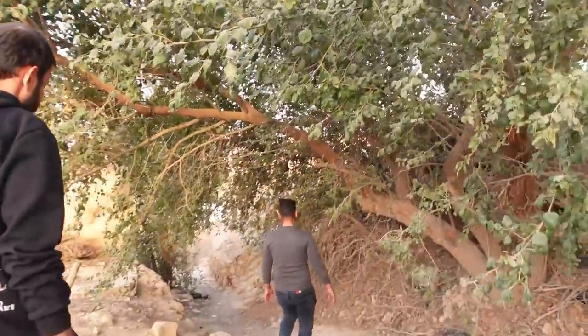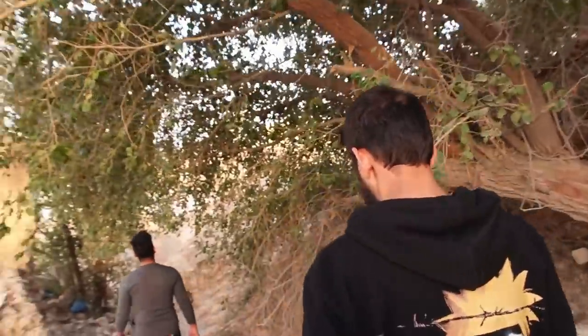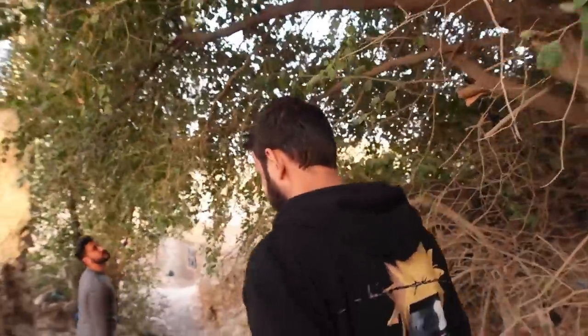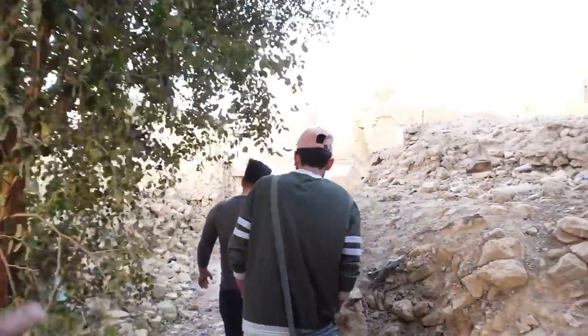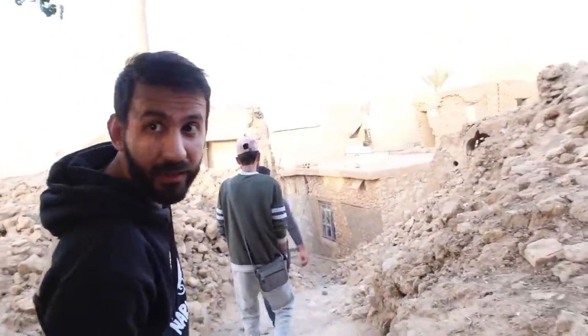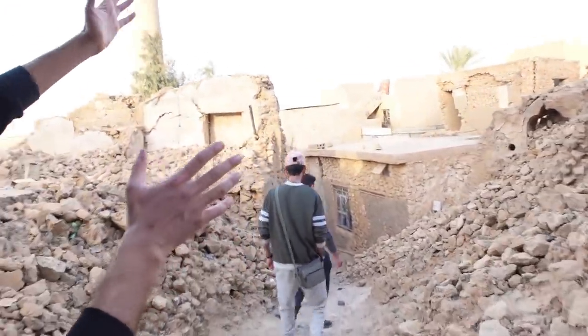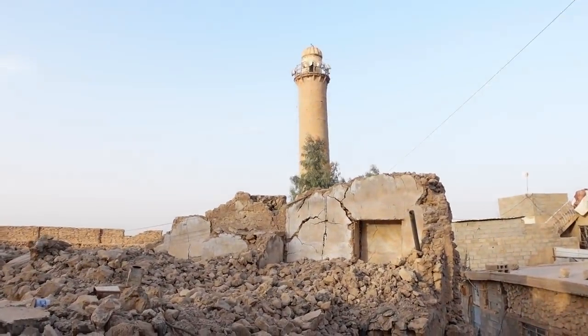This is Nawair. I had never heard of this place before, and honestly didn't know we were coming here. The minaret is about to fall. The minaret's about to fall? Yeah, you need to upgrade or develop activities for people, like a hashtag to reconstruct the minaret because it's about to fall, so we make a hashtag to rebuild it.